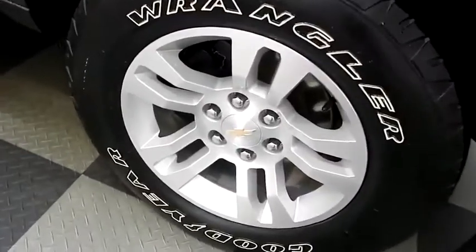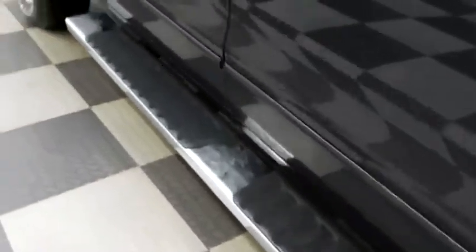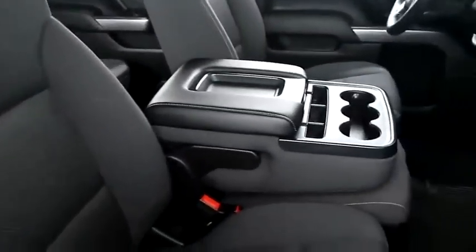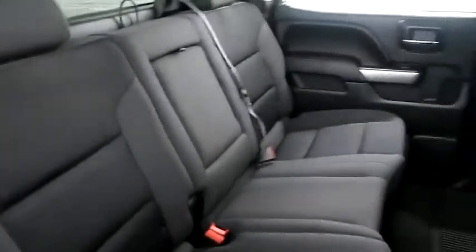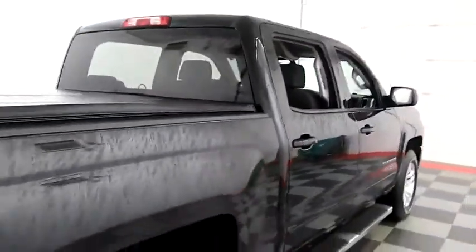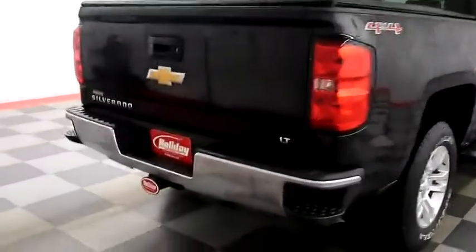Alloy wheels, those are wrapped with Goodyear Wrangler tires. Running boards on the side. Inside, cloth interior. The center console does fold up and become a third seat in the front row, making this a 6-seater. One more look down the passenger side, then we're going to swing around to the back end.